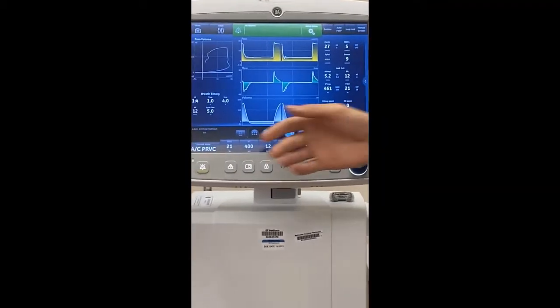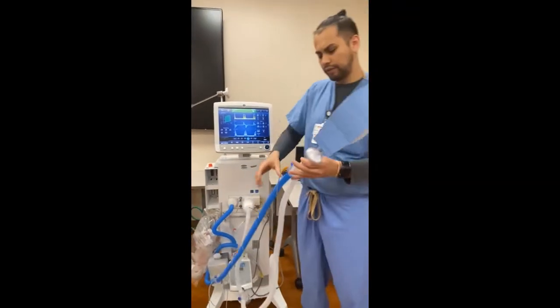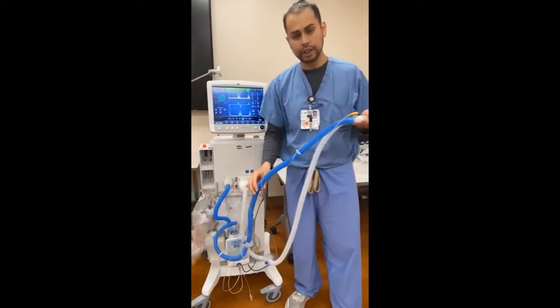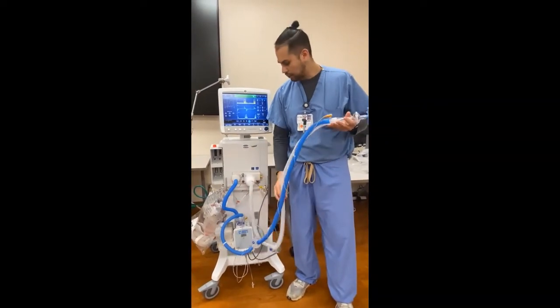First off, we'll discuss the outside of the ventilator. We do have two circuits attached to it. We have an inspiratory and expiratory circuit here.